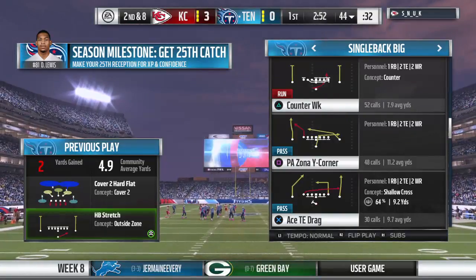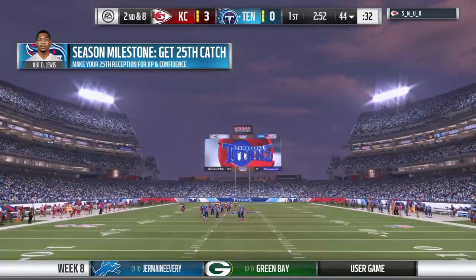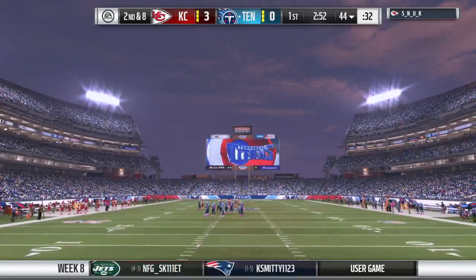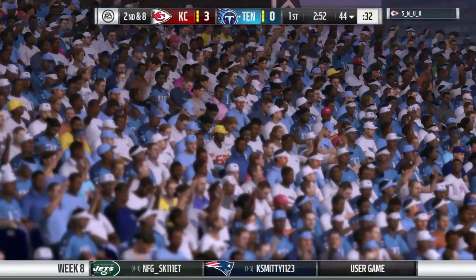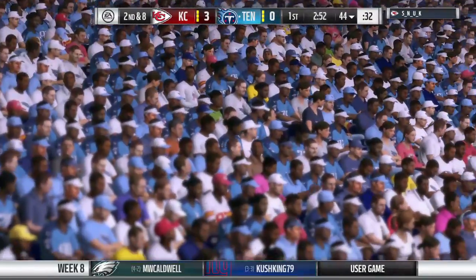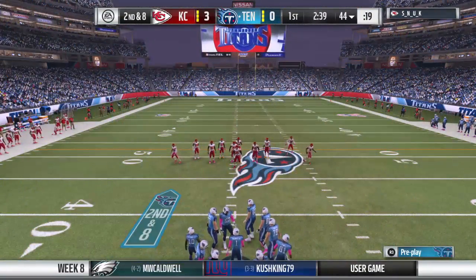And when this offense is clicking on all cylinders, the running back is in sync as well. The focal point. Runs, catches, blocks, sets a tone for the offense. See if they stay on the ground for 2nd down.